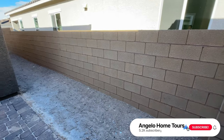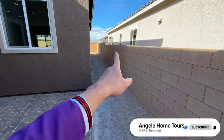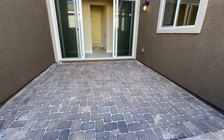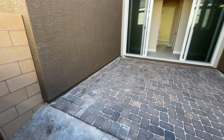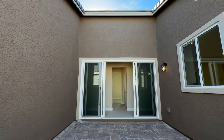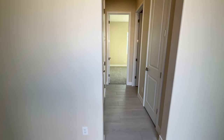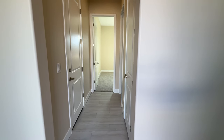And then you can just put a lot of plants here. It actually has access to the backyard there, right? So nice. What would you do with this space, guys? You have a little bit of space here, so definitely utilize it. Okay, awesome. Facing this courtyard is another secondary bedroom, so we're going to enter that.